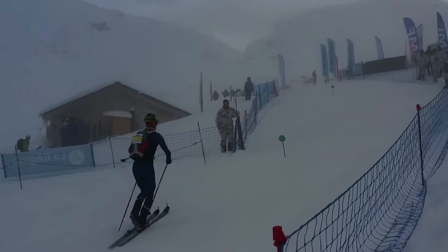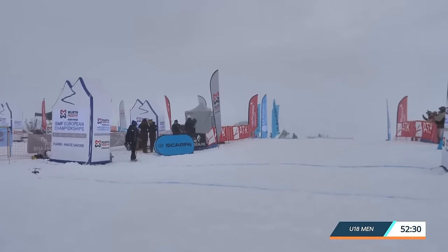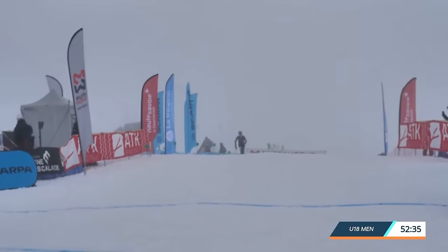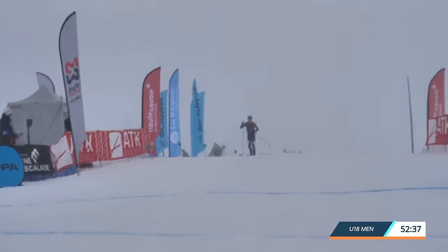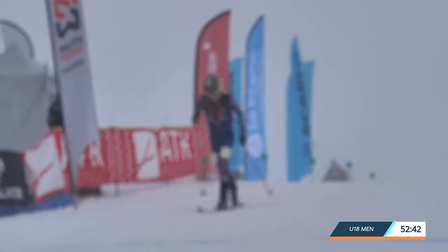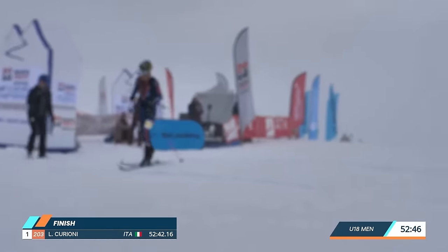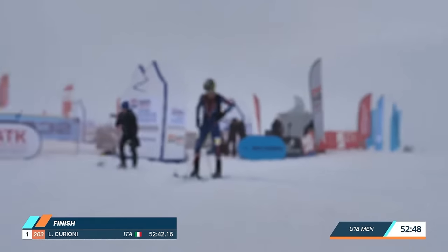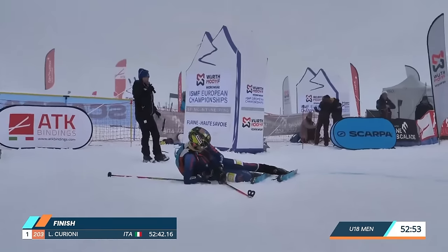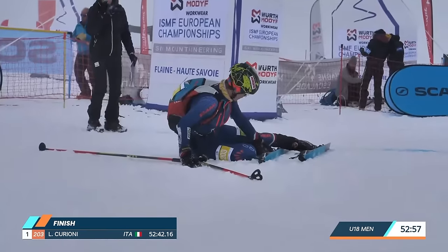This is Luca Curioni, has a little bit of a sprint just to make sure. He's going to finish in style. He's coming up towards us now. And that is Luca Curioni of Italy. He has had a really nice race. Absolutely slayed it, as they would say. A little bit of a celebration. He's over the first, over the second. And now he can collapse. But really nice 52, last uphill for him.